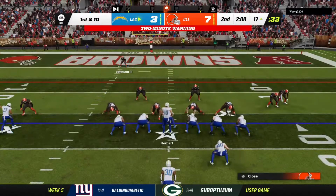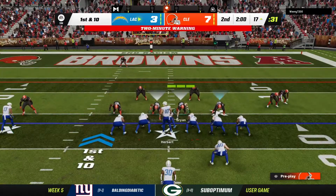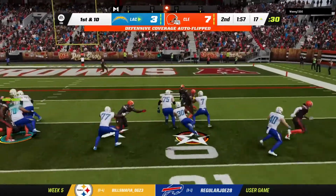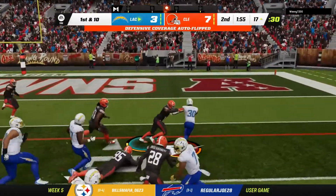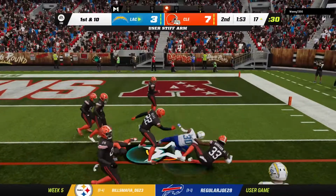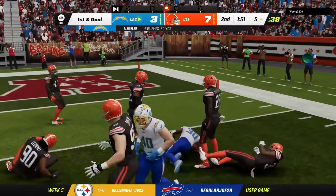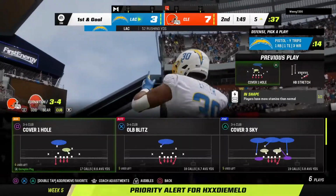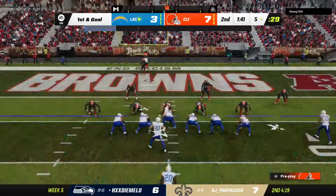So from the 17 now, here's a 1st and 10. Herbert will give this one to Eckler. And able to get him down, but he does reach the 5. It's a good gain of 11, sets him up 1st and goal.